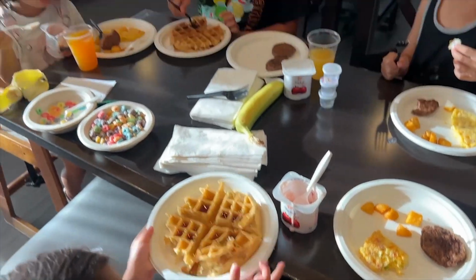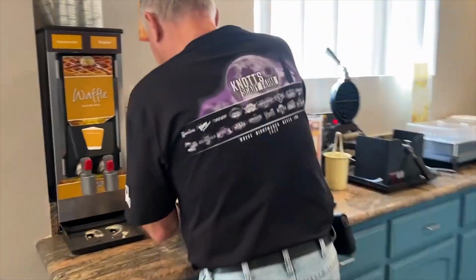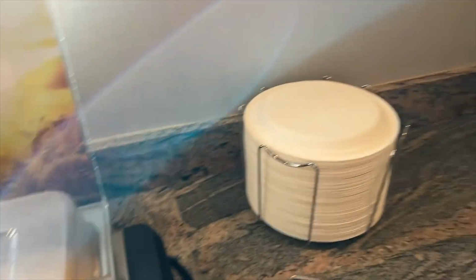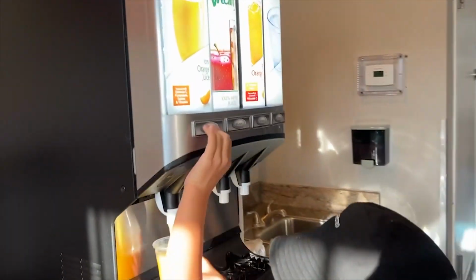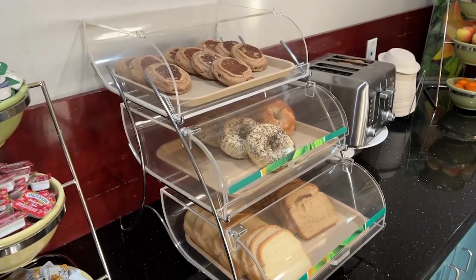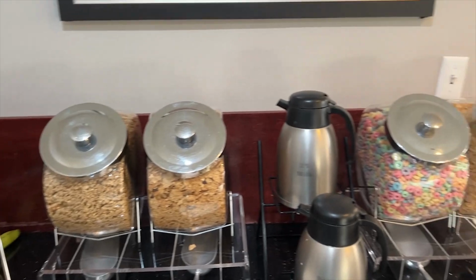When you are here, okay? In practice here before we start our day. Over here is the waffle maker. Over here is sausage, hash browns, or mashed potatoes, eggs, sauce over there, coffee, drinks. That's what we have. Over here we have our yogurts. We have muffins, bagels, toast here, fruits here on the side, and cereal.